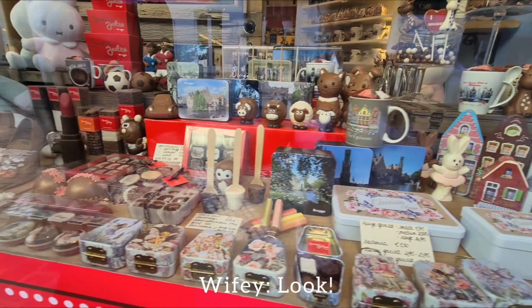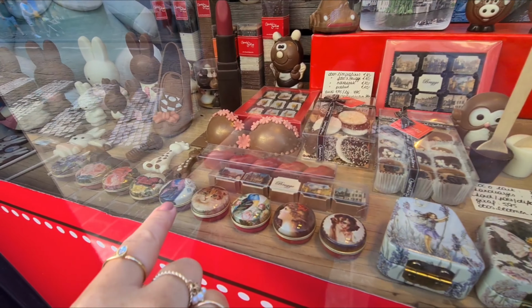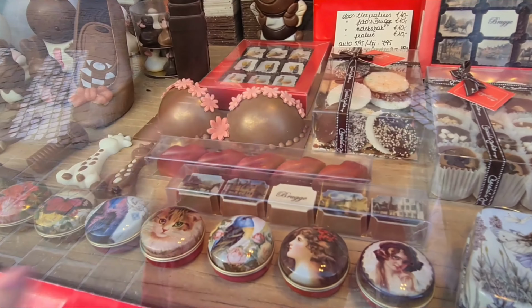What? You don't want to eat the chocolate because it looks so cute. Oh yeah. That one, no?